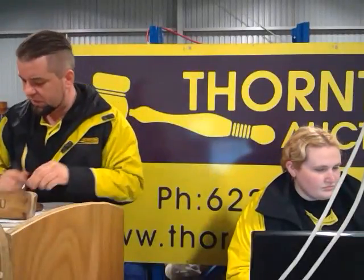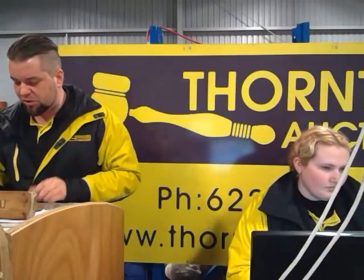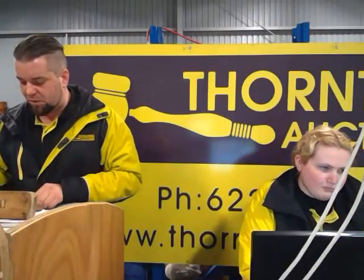181. Lot 13, stainless steel cooling bench. It's got three doors, two shelves, for pizza, kebab, food prep, countertop, all of that. What have we got online? 55. Looking for 60. 60 here on the floor, going in tens now. Now it's jumped up to 80 online. 90 on the floor. Looking for more. 100 here.